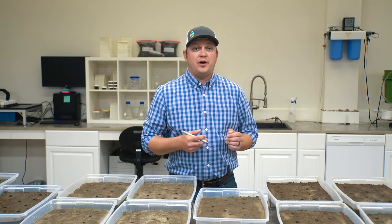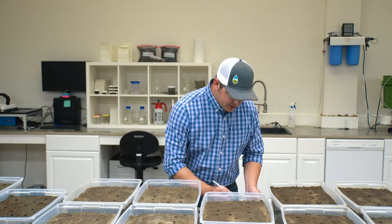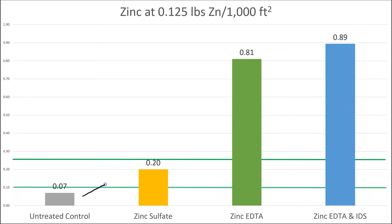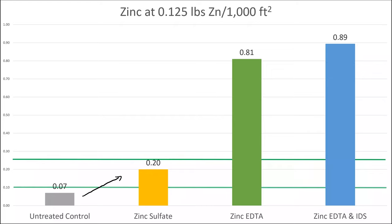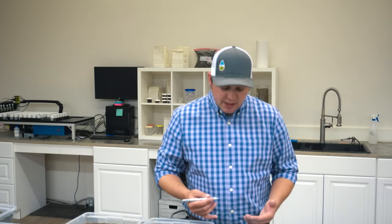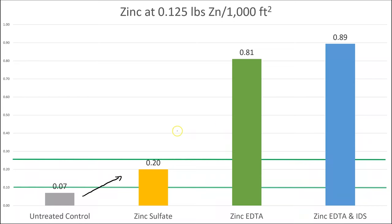So when we applied the zinc sulfate at 1/8 of a pound of zinc per 1,000 square feet, it certainly did drive that zinc level up and increase our available zinc. But the really interesting thing to me is when we look at that zinc EDTA, that chelated fertilizer, and zinc EDTA and IDS, another chelated product, we saw significant jumps in the amount of available zinc. Now, it looks like that's far above the optimal level, and that is in fact the case.